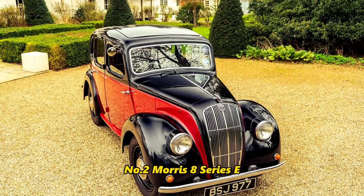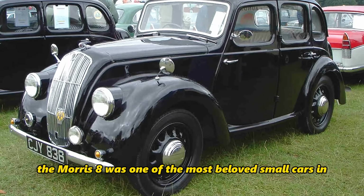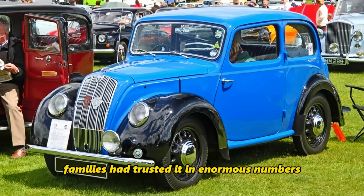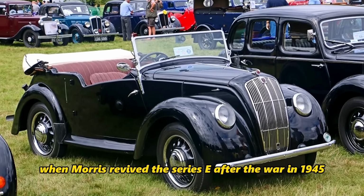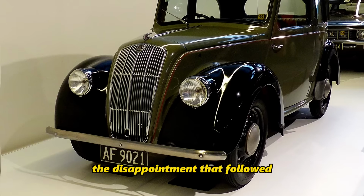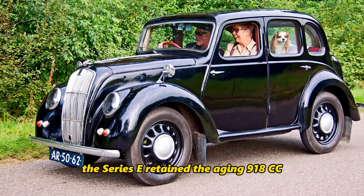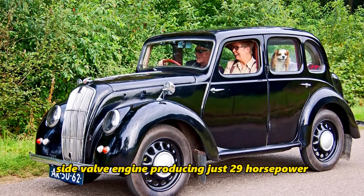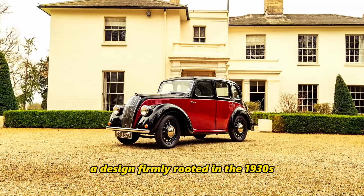Number 2, Morris 8 Series E. The Morris 8 was one of the most beloved small cars in pre-war Britain. Families had trusted it in enormous numbers. So when Morris revived the Series E after the war in 1945, expectations were high. The disappointment that followed was all the more crushing for it. The Series E retained the aging 918cc side-valve engine producing just 29 horsepower, a design firmly rooted in the 1930s.